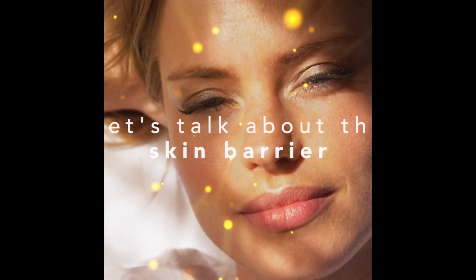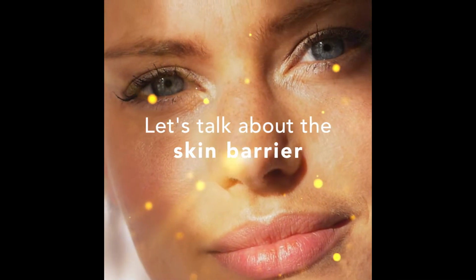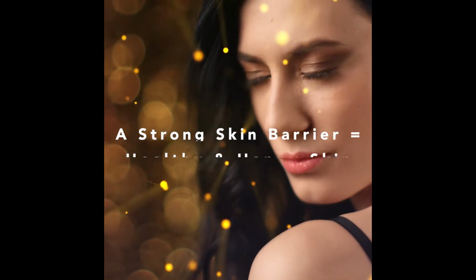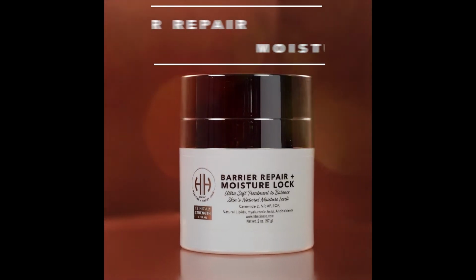Let's talk about the skin barrier. It's the skin's first line of defense against environmental factors leading to dehydration and dullness. A strong skin barrier equals healthy and happy skin. Meet our best-selling clinical strength and clean moisturizer, Barrier Repair and Moisture Lock.